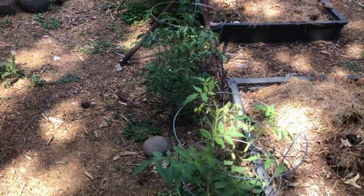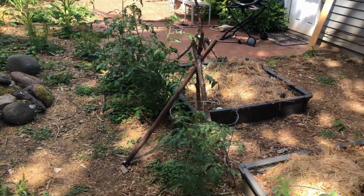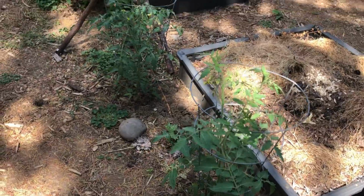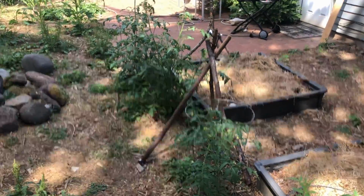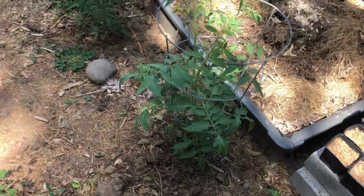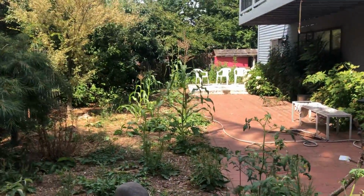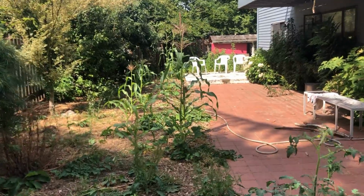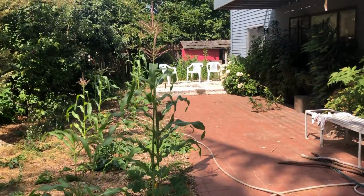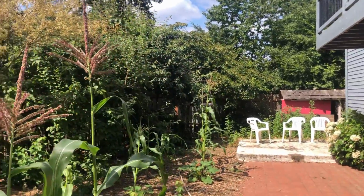The tomatoes got much larger in the past month. We haven't had any fruits on these ones yet, but plenty of flowers, and I'm hoping that we can get some pollinators back here. The marigolds are in the ground in the backyard now, so 2 of them over there, and then 2 of them are with the corn, which is huge now. This one here is actually taller than I am, and so are the ones over there.